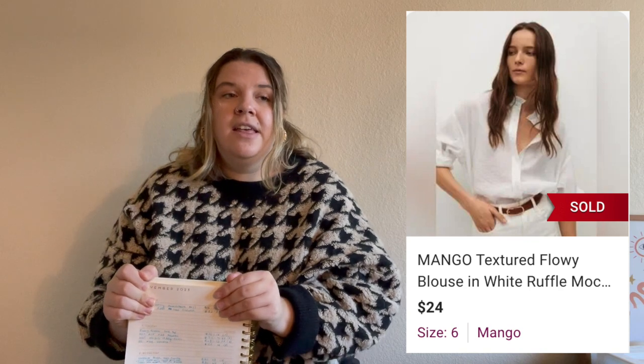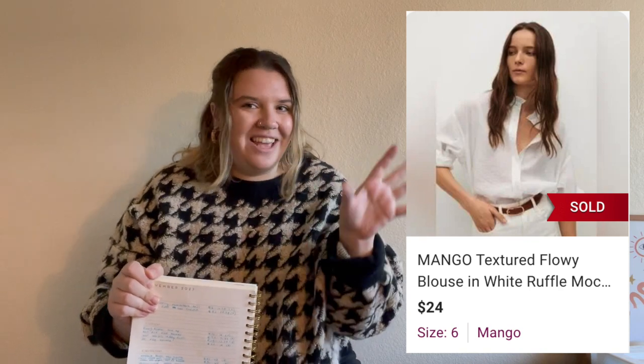And then the last thing I sold yesterday was this Mango white popover. Mango is a brand that I think is very similar to Zara, and I got a ton of it in these bulk boxes, the ones that I received recently, pretty much in both sets of them. So it wasn't a brand I really sold much before, but I got to try it out and it's been doing pretty well. This piece sold for $24 and after fees, I made $19.20. So yeah, those were all my sales from this week.